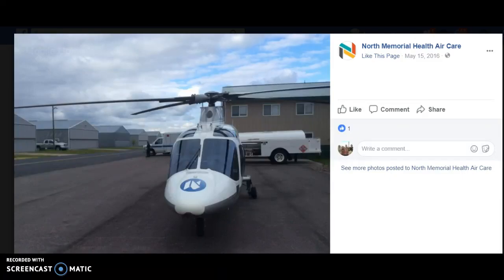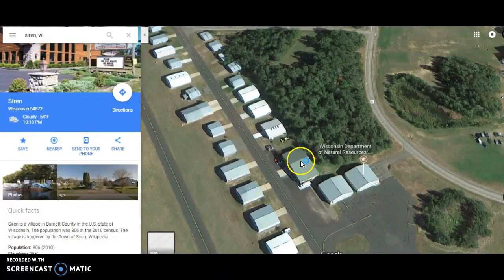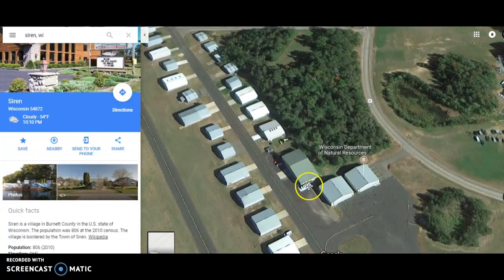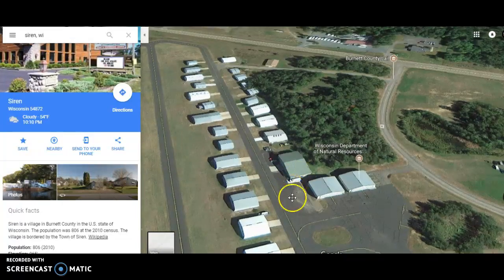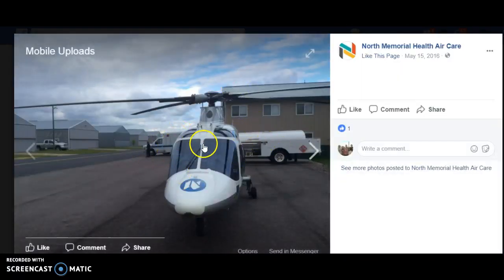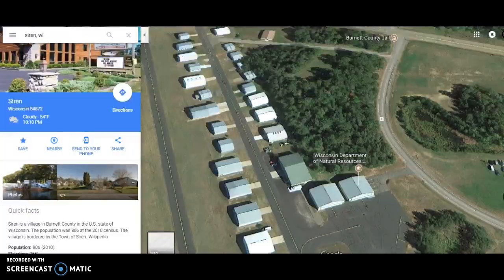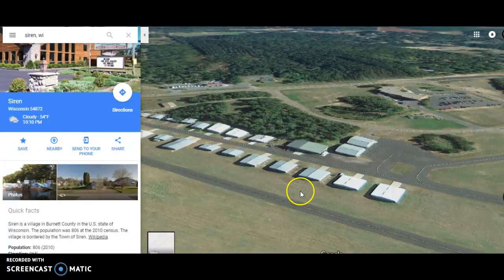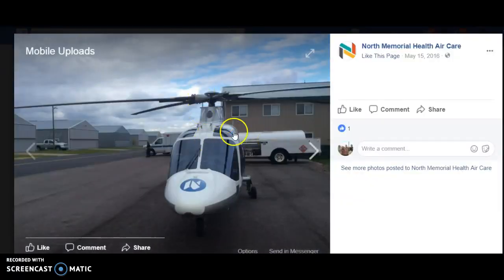You can also see the color of the roof is a green tin. You can see right here it's a green tin. This is an ambulance, I do believe, or else it is the refueling truck like shown on here. But usually there is sometimes an ambulance here. So that is possibly what it is. But anyways, you can see.